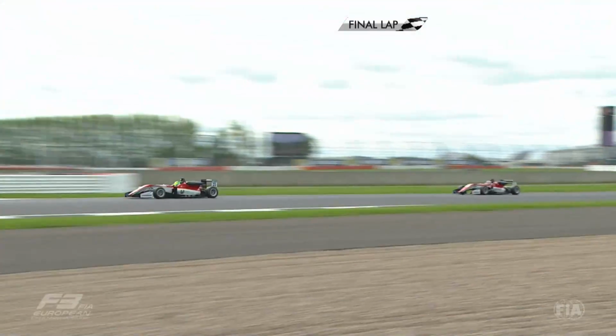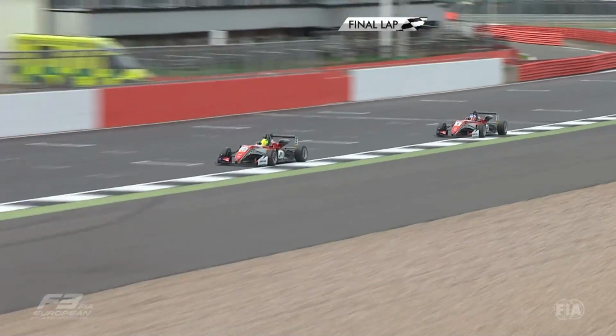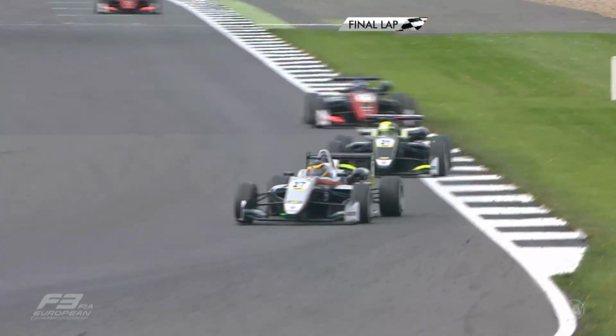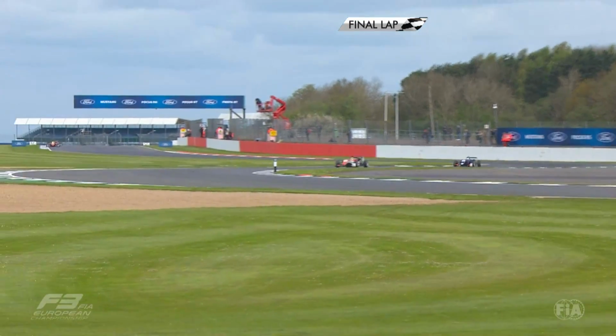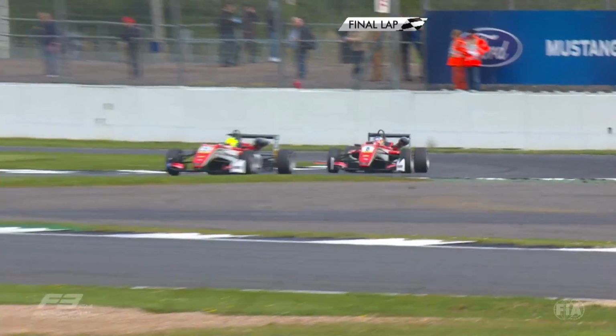On the last lap of the race then, Joel Eriksson stretches his lead out just a tiny bit more to just under 2.5 seconds. Drive-through penalty for car 7, Ralph Aron, has been replaced by a time penalty, it says, though, because it's so late in the race. There's no point giving him a drive-through, so he's going to get a time penalty. It doesn't really affect things because he's out of the points anyway.